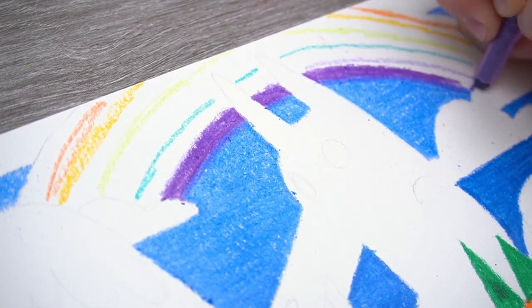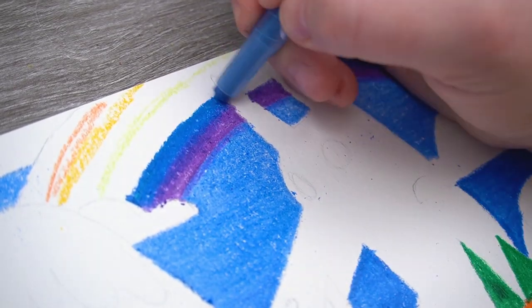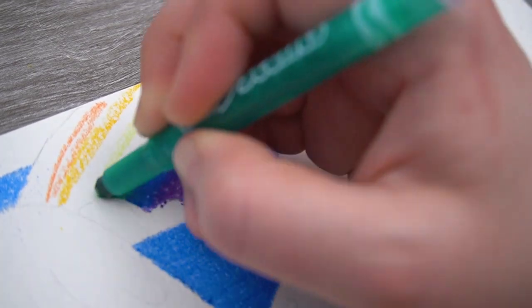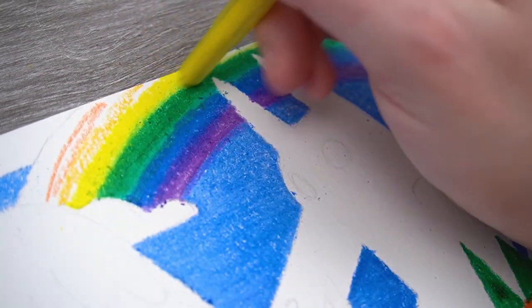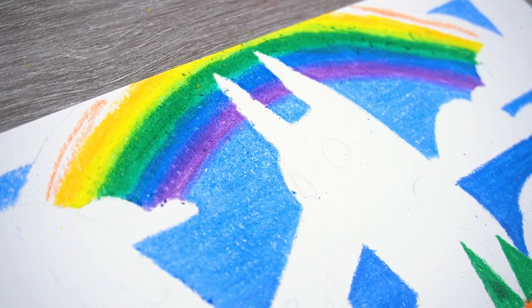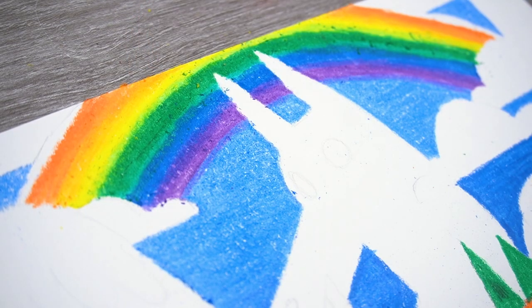Something else I noticed that was quite different was, even though this was also a 24 pack of crayons, my other pack of crayons, also 24, the colors were quite different. I don't know if it's because the normal crayons are just more vibrant and they go down darker and more solid, but I definitely noticed the violets and purples in this pack were a little bit more pinky, a little bit more pastel and soft. The range of blues were also not nearly as dark as the other pack, which kind of disappointed me.